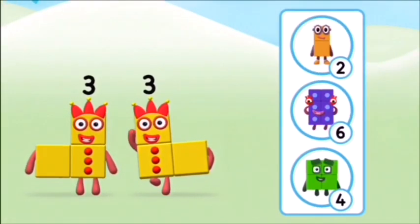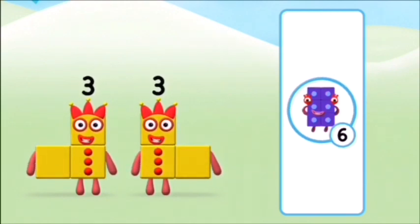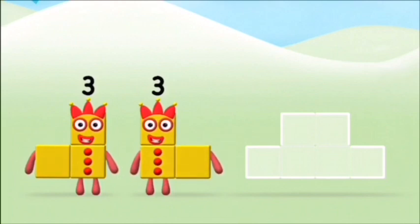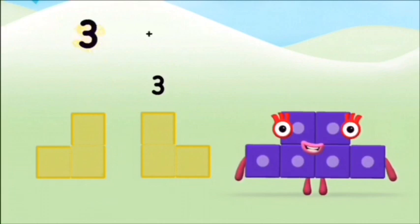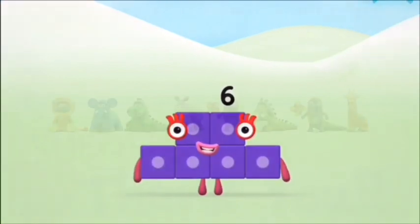Which number block do you think adding 3 and 3 will equal? That's the correct answer! Now can you add the number blocks together? 3 plus 3 equals 6. Soup.